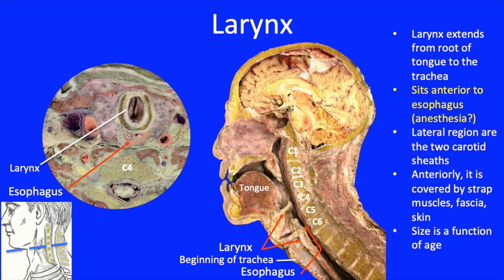When intubating patients, novices may sometimes intubate the esophagus by mistake. Not a problem if you recognize your mistake. Pull the tube back and try again. Lateral to the larynx are the two carotid sheaths. Anteriorly, the larynx is covered by strap muscles, fascia, and skin.